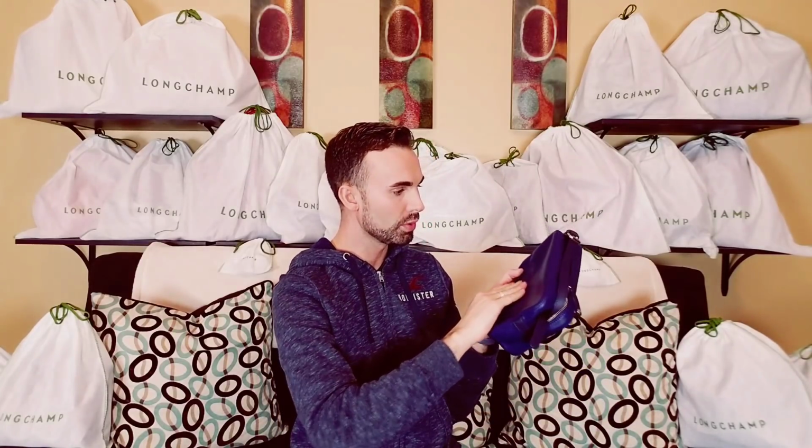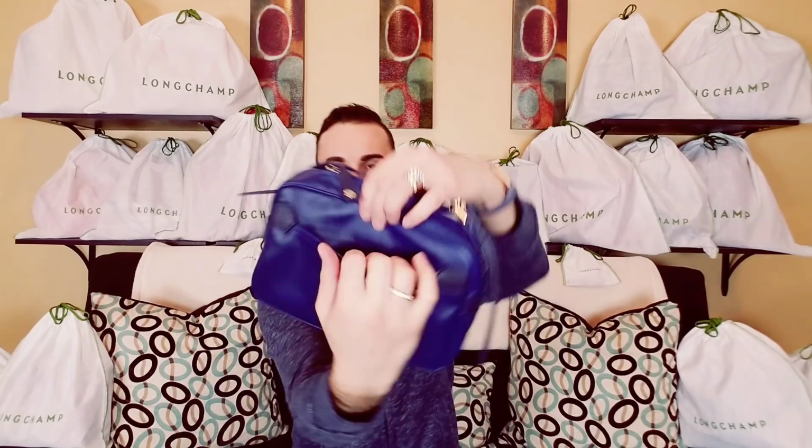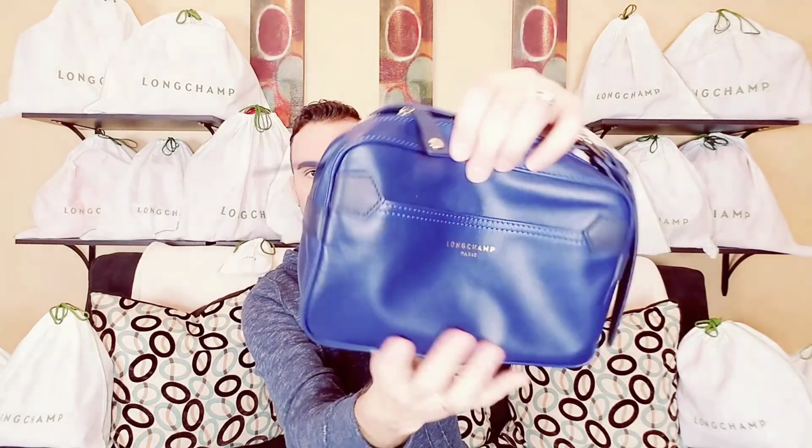I think this is smooth cowhide. It kind of feels like my Honoré bags. Oh, it's got a pocket in the front. That's cute. I'm digging that blue. And then there's the back. Okay, let's get it opened. Let's open it up.